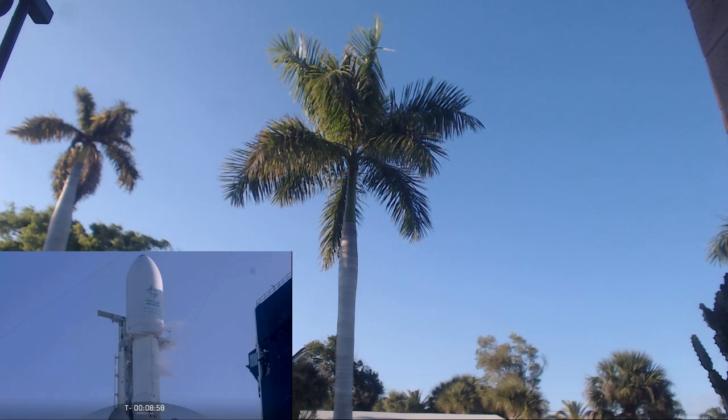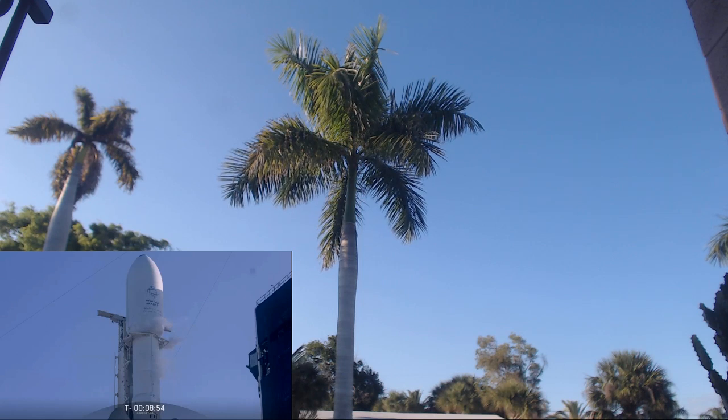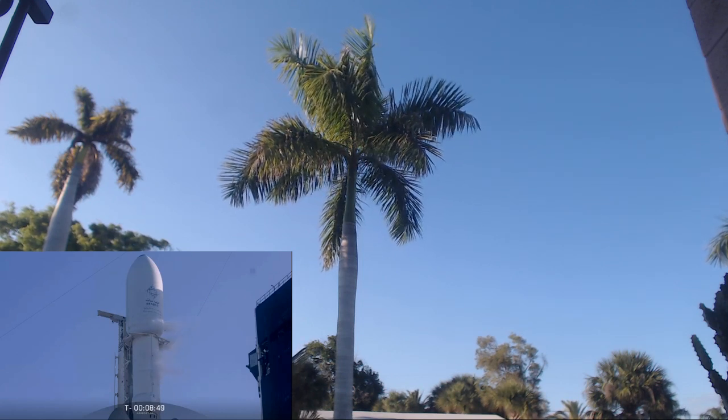Now on the spacecraft side, the Arabsat 6A team began transfer to internal power at T-minus 21 minutes, and just a few minutes ago they completed that. They are go for launch.